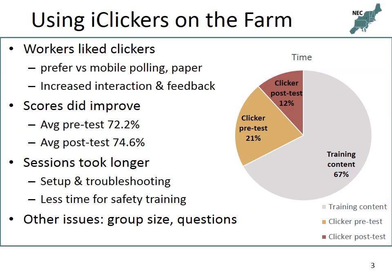Using the clickers led to increased interaction and feedback during the sessions, and in future trainings, the clicker system could be used to do review questions and ensure everyone understands the training content. In doing the trial, we saw an increase in scores between the pretest and the post-test, and we also saw an increase in length of session time.